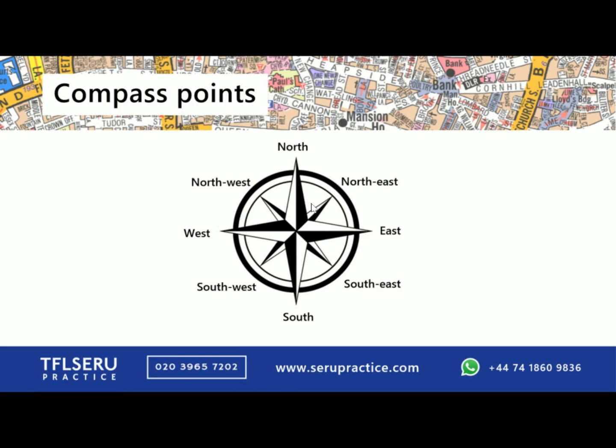If we continue with this concept, it means that this is north. If this is east, then this is northeast. Similarly, in between east and south, we have southeast. In between west and south, we have southwest. And in between north and west, we have northwest. Now we will use this concept to solve compass-based questions.